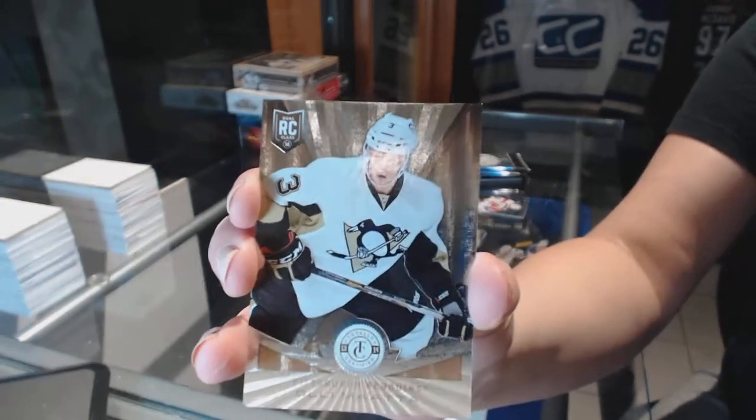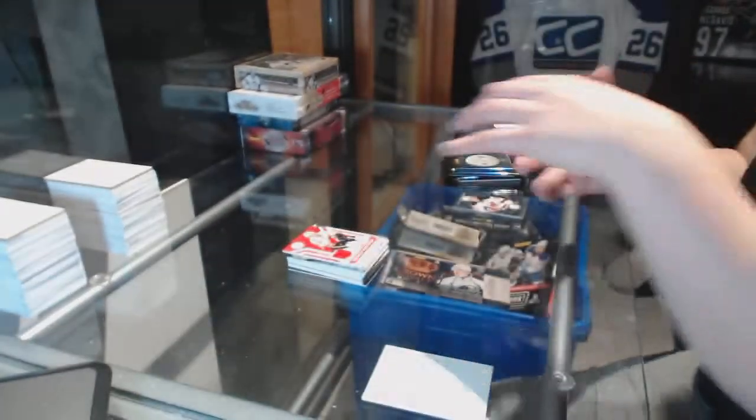I'm working on it, M. Watson. Olli Maatta.